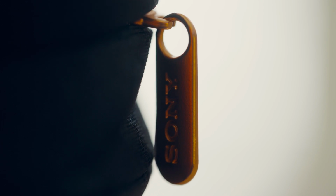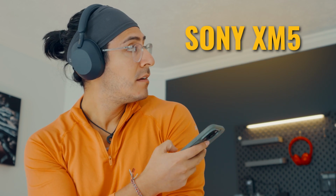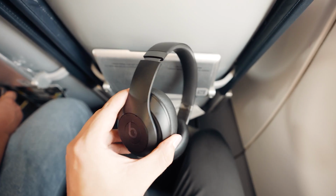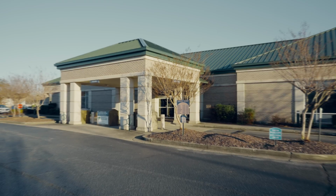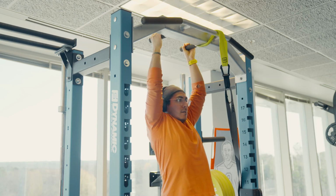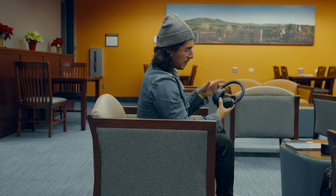Yo, so it's been over a year that I own the Sony XM5s. And with so many other headphones released after it, I am here to share with you 3 of the reasons that still make these so worth getting, and then 3 of the issues that I've had with these also as a long-term user. Now, I've used these in so many places, and we'll get into different scenarios, so stay with me. Let's start with the thing that everyone looks for.